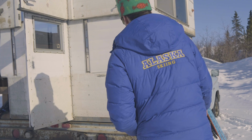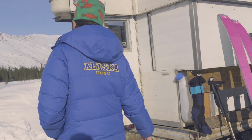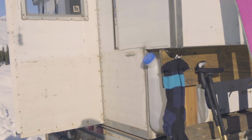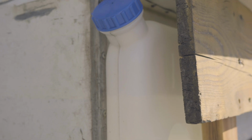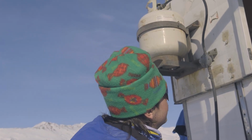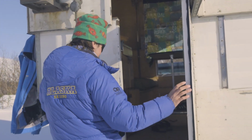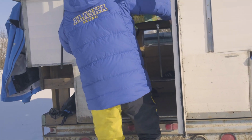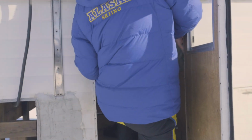We have a diesel tank for the heater installed outside, and then we also have the propane tank that's up there, which is outside. And now we're going to go inside and I'm going to show you what's in there.